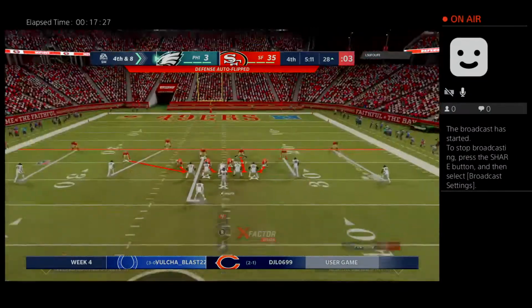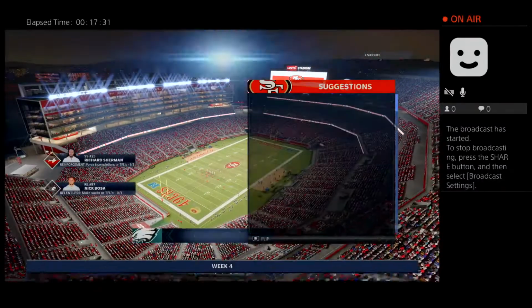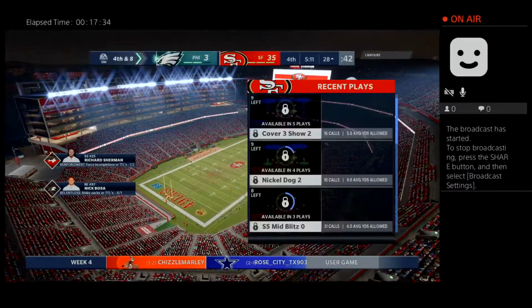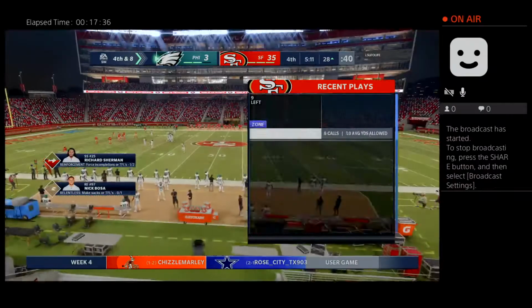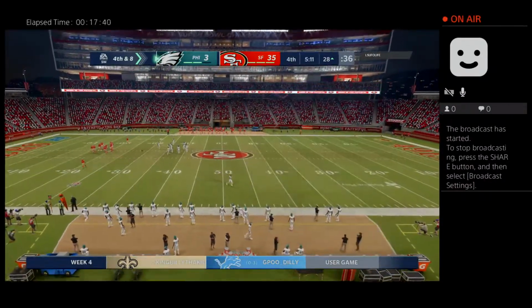And they're indeed going to go for it here on fourth down. So trailing here in the last quarter, let's see how this plays out. The Eagles going to take the first of their timeouts. That'll leave them with 2 remaining. We'll be back after this.